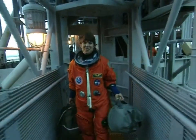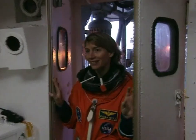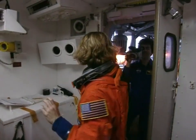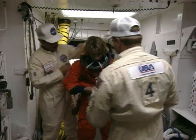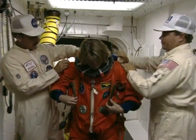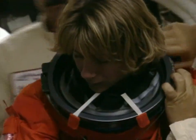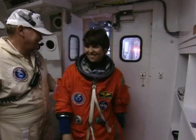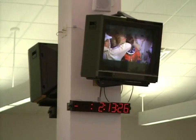The astronauts have arrived at the 195-foot level of the fixed service structure where the orbiter access arm is located. The crew enters the White Room, their final stop before they enter the space shuttle. Once the astronauts begin getting on, a lot of things begin to happen where the astronauts are directly involved with the launch team in the firing room. And at that point, systems on board the shuttle really have to be working properly.